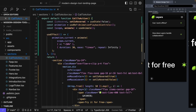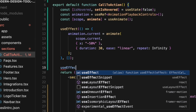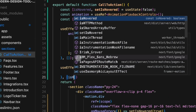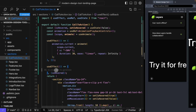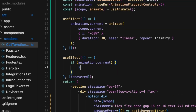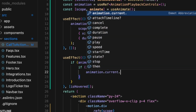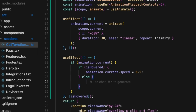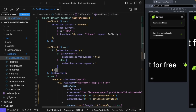Now to add in that change for our hover value, let's go ahead and add another useEffect. And this useEffect is going to listen to when the hover value changes. So in our dependency array, it's going to say isHovered. And every time this changes, it's going to set our animation speed. So we're going to say if we have an animation.current value, then if it's hovered, then we want to set animation.current.speed to 0.5. Otherwise, set the animation.current.speed to 1. So back to 100%.